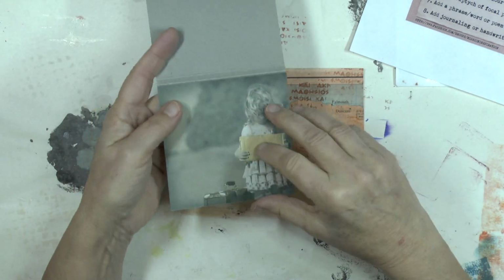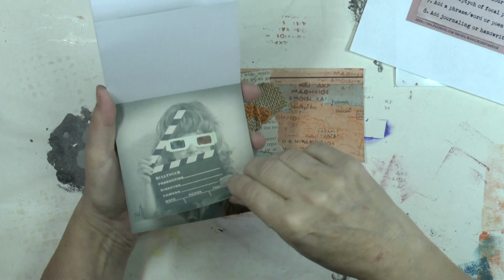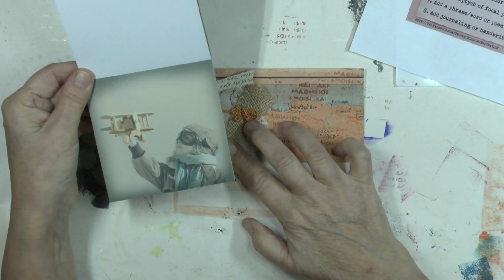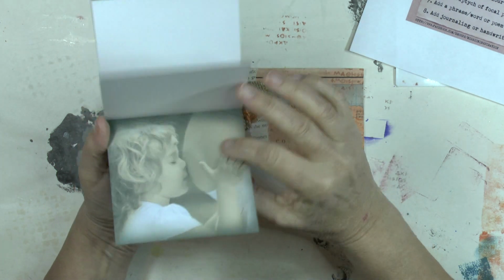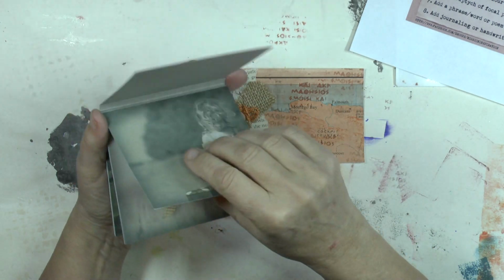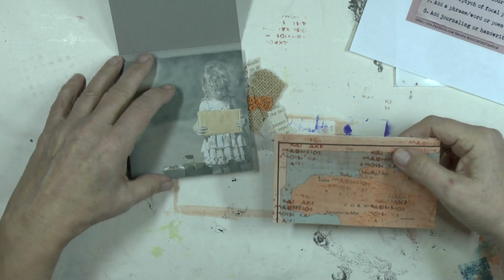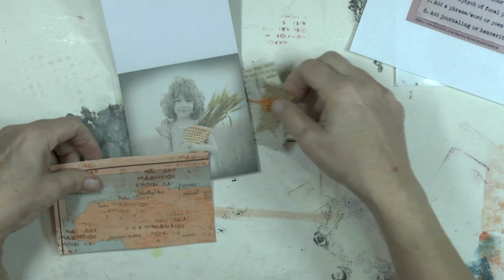Over here. And I like this one too, but it's a bit too big. This one is too big. I like this one too. It's also big. Yeah, little baby, little guy. I think I'm going to use this one because of the size. Though I like this one too, but she's a bit too big, I'm afraid.